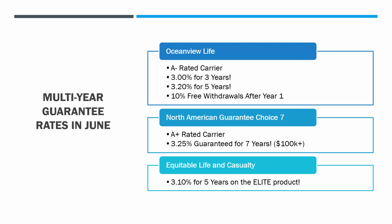If you want to do it for 5 years, there's a 3.2% for 5 years as well. The cool thing about Ocean View, 10% free withdrawals after the first year are available as well, if your client needs some access to their money.